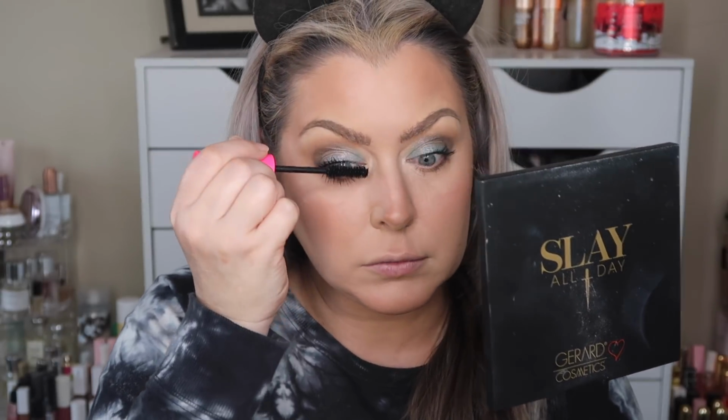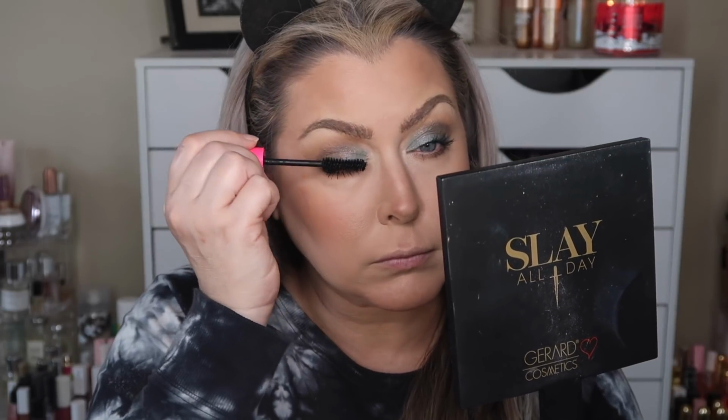Because right off the bat, I was very much like, I don't like this, I don't like this mascara. No, it's a no for me. I don't like it. I do, however, love the brush on it. Here's the other thing that's going to shock you. I now really like this mascara.